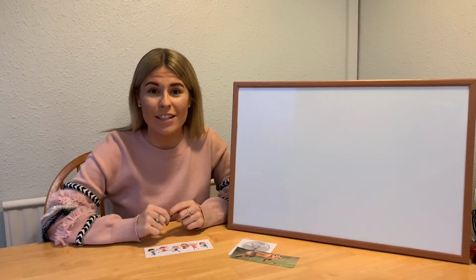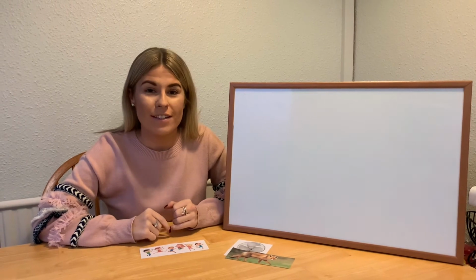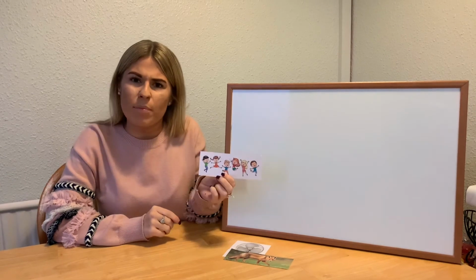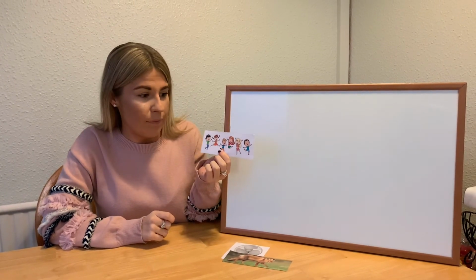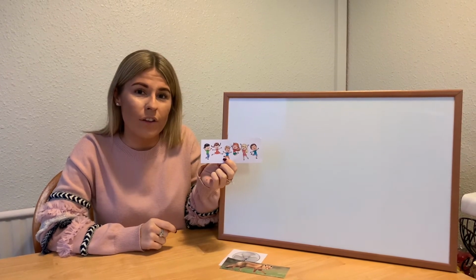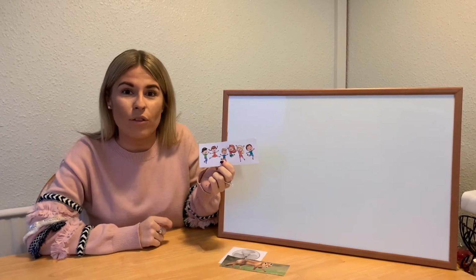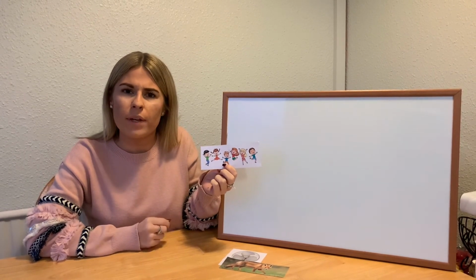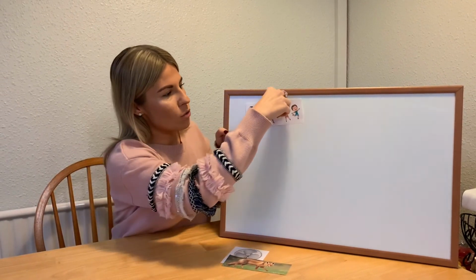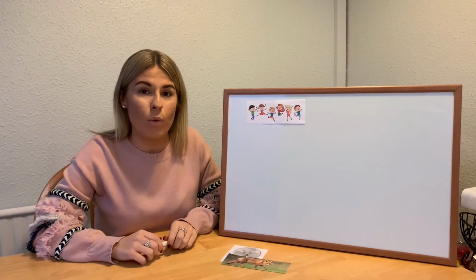Right, now we're going to see if we can have a go at writing some words that begin with our F sound. Okay, so I've got a picture here. Now, what is this a picture of? It is a picture of some children and they are having lots of fun. Well done, fun. So we're going to see if we can write the word fun. Because what does fun begin with? Well done, our new sound. So I'm going to put the picture up here and we're going to see if we can have a go together at writing the word fun.